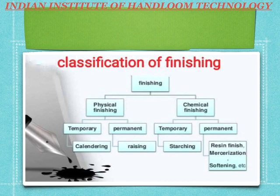Softening finish, particularly for linen fabric. Linen fabrics are harsh in nature, the raw linen fabric will be very harsh. We require to impart a softening finish, then only can we wear it. So that is also one of the permanent finishes.